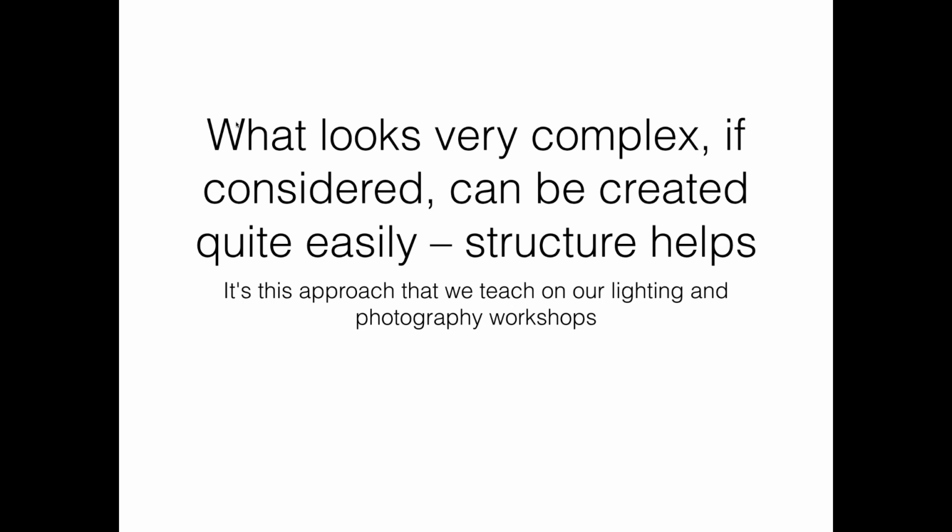What looks really complex, if considered, can be created very, very easily. It's the structure of looking at the ambient light, deciding if you're going to use it or not, then looking at the quality of light that you're putting in as the key light. The key light is thus called because it's the key to the picture. It's the main light. It's the light that's giving shape, form, and texture to the subject. And then after that, we put in all the accent lights.